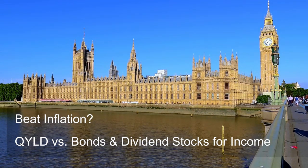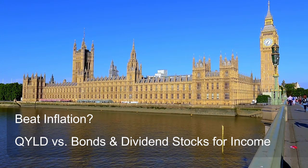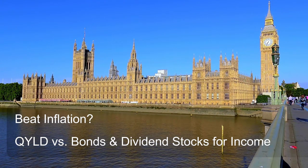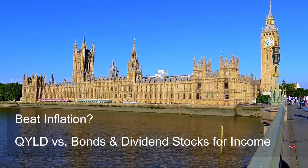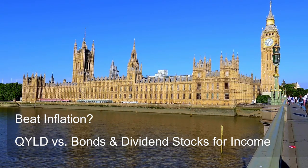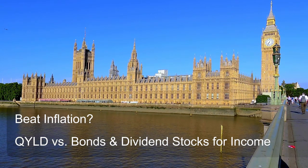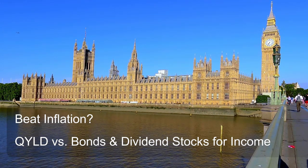3. Fees and expenses. Implementing a covered call strategy adds complexity, leading to higher fees compared to passively tracking the index. 4. Risk of early assignment. If the stock price rises significantly, the option buyer might exercise their right to purchase the shares, forcing you to sell at the strike price, potentially missing out on further gains.